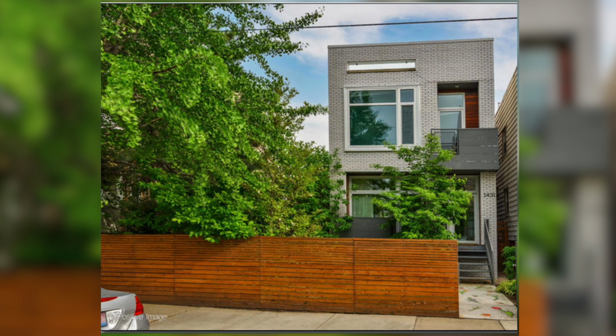The most interesting property that I found in West Town is this single family home listed for about $1.7 million, 4 beds, 3.5 baths. But the really interesting part is some of the art that they commissioned on the exterior of this property. Wait till you take a look. Taxes are $17,900. Let's take a look inside.